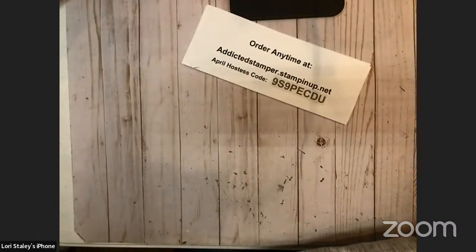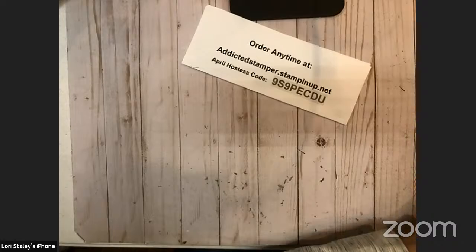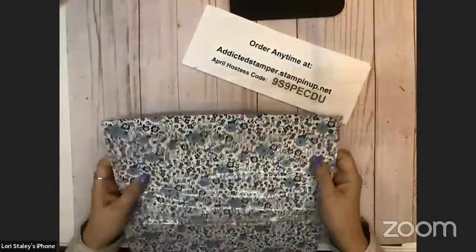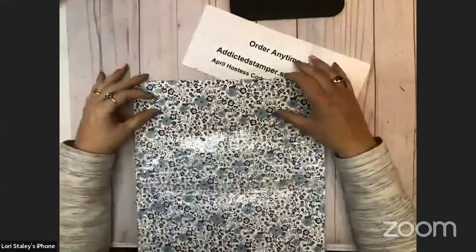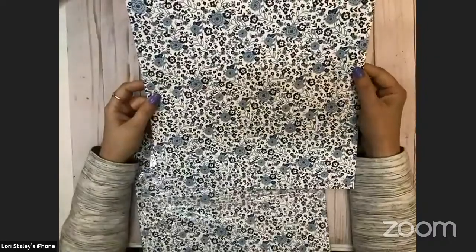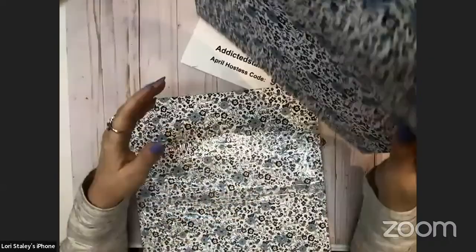And then we have the Countryside Inn paper. This is also part of a suite collection. And this is going to be your blues, right? So that is a very pretty background. Almost reminds me of wallpaper.